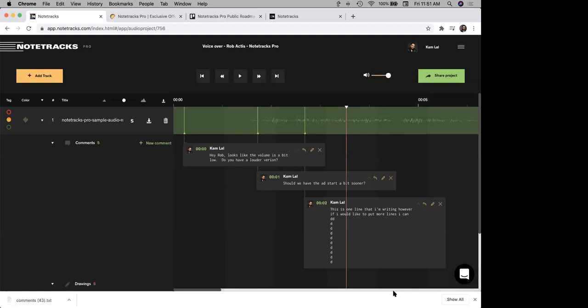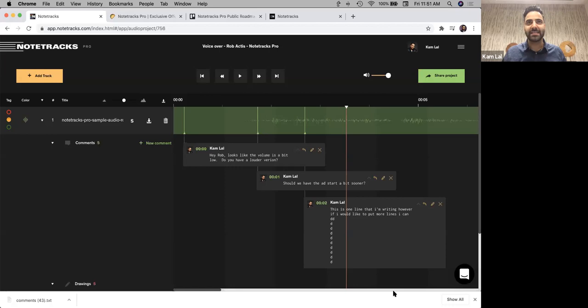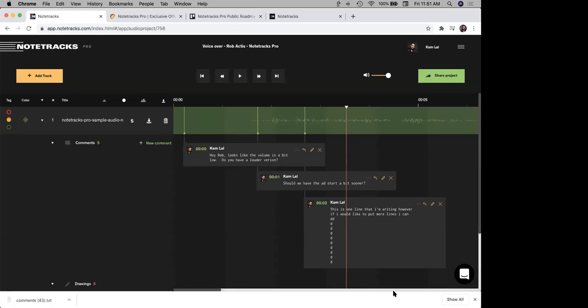Cool. So can I add multiple music tracks and ask the client to choose which sound they like best for their video, or vice versa? Client can add song suggestions. Oh, say it again. Could you slow down the question just a bit? Sure. So can I add multiple music tracks and ask the client to choose which sound they like best for their video, or vice versa? Client can add song suggestions.